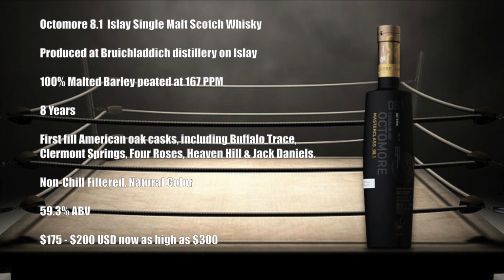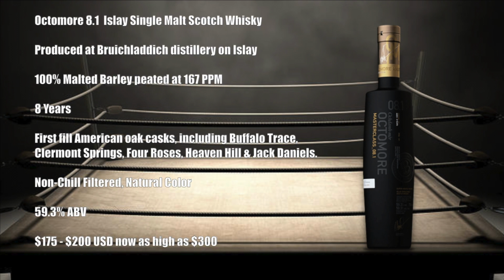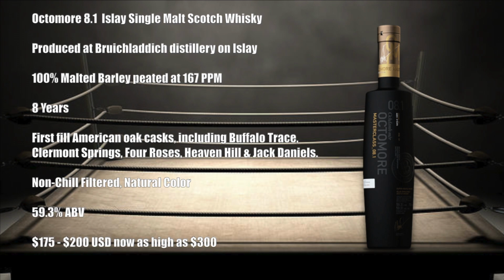Then the Octomore 8.1 Islay single malt Scotch whisky, produced at Bruichladdich Distillery on Islay, is also 100% malted barley, but it's peated at 167 ppm, so much higher. However, what it's peated at before it goes into the still can be somewhat relative. A lot can happen to the peat during distillation, as well as aging. So what matters is really the ppm after aging, not primarily before distillation. But it is interesting to note that the two are at extremely different ppms, and yet I think they have certain things in common.